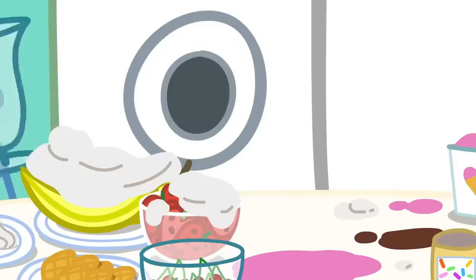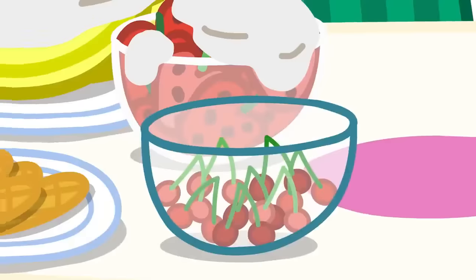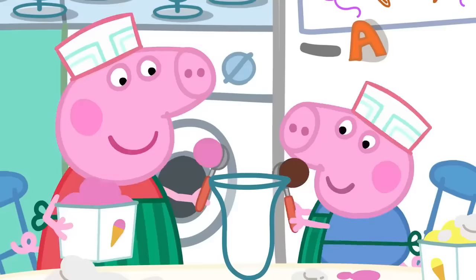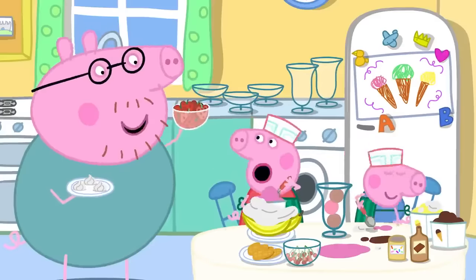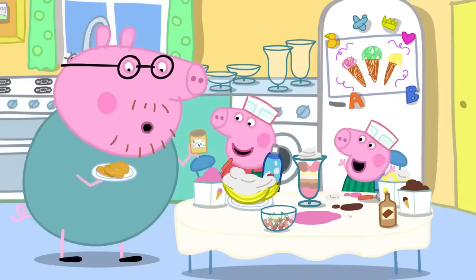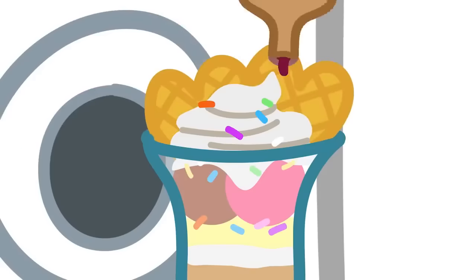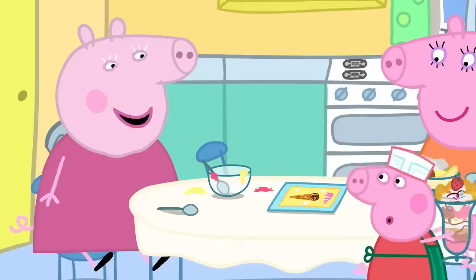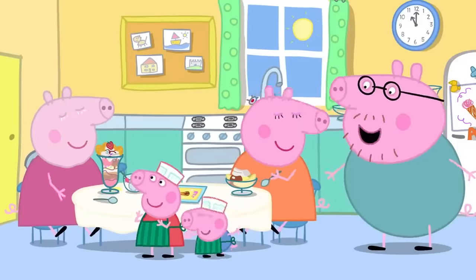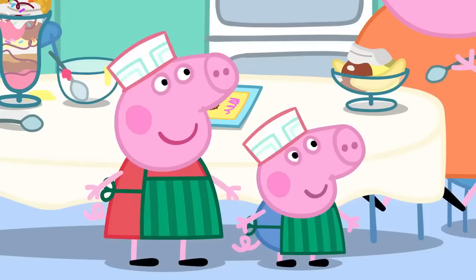I'll show you. We need ice cream, fruit, meringue and cream. Peppa and George add all the ingredients into the glass. And now you can decorate the top. Yay! Then decorate with wafers, colourful sprinkles and sauce. Here you are, madam. This looks wonderful. Now everyone has been served, what kind of ice cream would you two like?